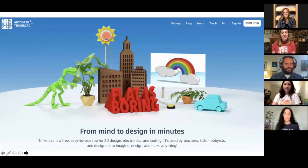So Tinkercad is web-based. Again, it's free. It's free actually for everyone. And it's a really great creativity tool for your students to be able to take an idea that they have in their mind and bring it into reality in minutes through design. And later on, they could also fabricate it or make it too, or not.